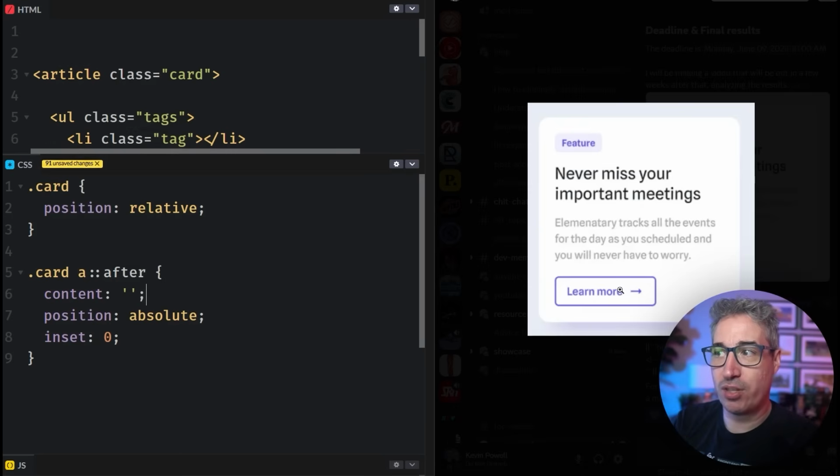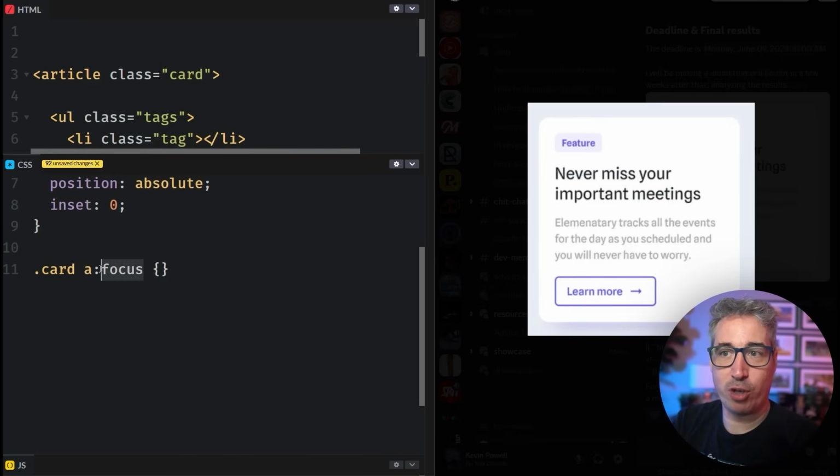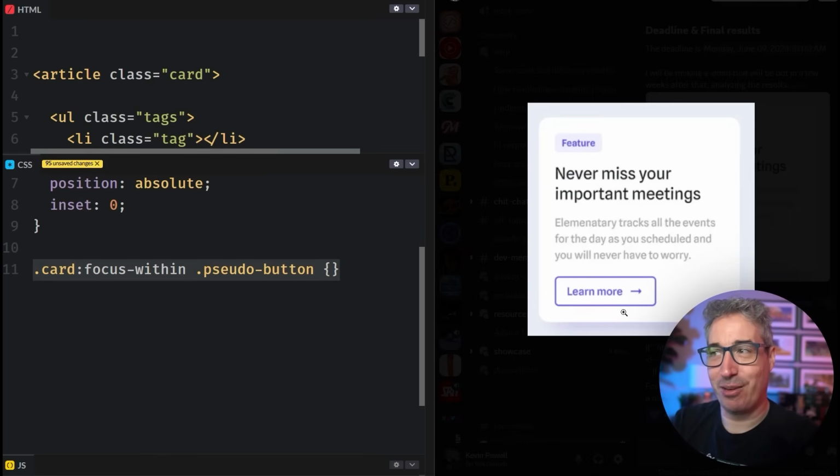And then if you do want to, say this is still a focusable element, because it really depends on how you set things up. Instead of just having the card A focus, instead of styling the link itself, what you might use is the card focus within, and then you could style the entire card, or you could change styling within the elements that are in there. So card focus within, dot pseudo button, or whatever you called the fake button that's down there at the bottom. You could style that, or whatever it is. You can find visual clues on doing it quite easily with this type of selector here.